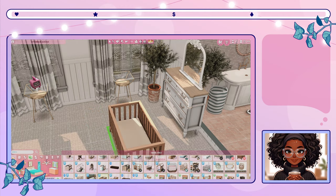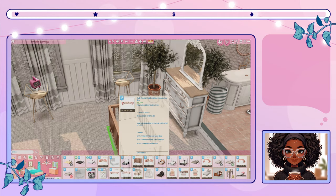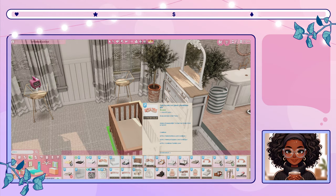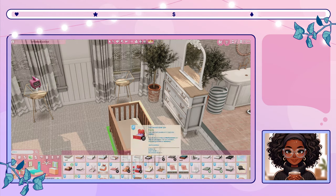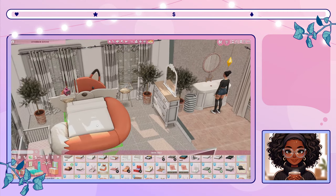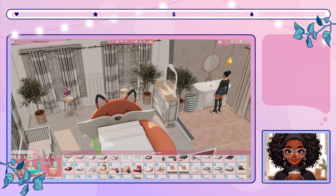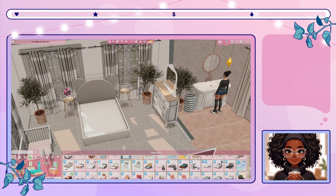I need to find a bed that both of my adults can use. $120,000 for a bed? Jesus Christ, that is one expensive bed. This fox bed is so cute. This bed here is gorgeous as well. Look at this teddy bear head bed.